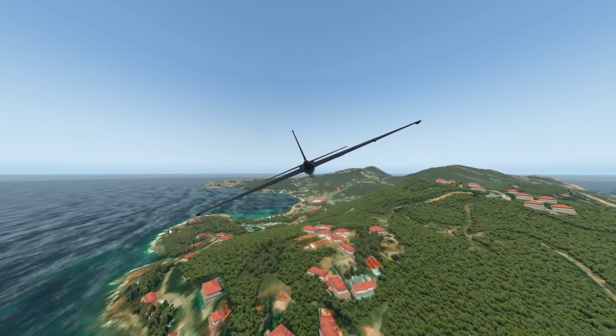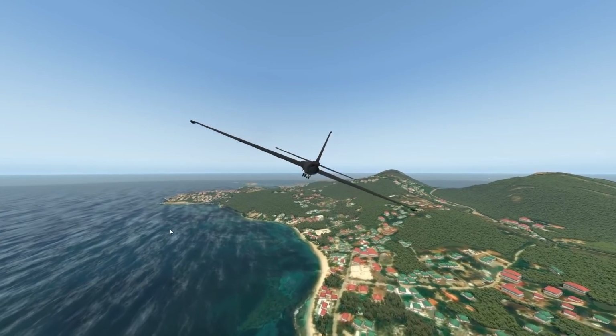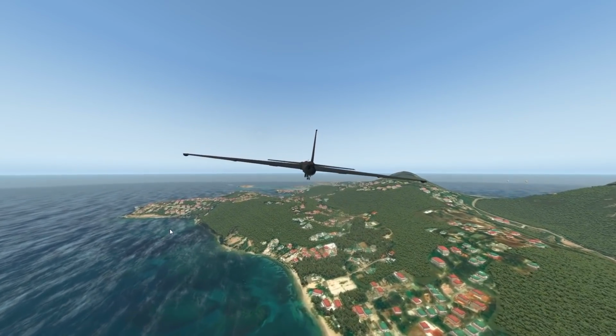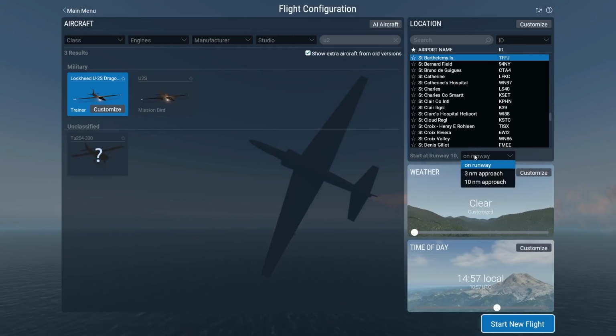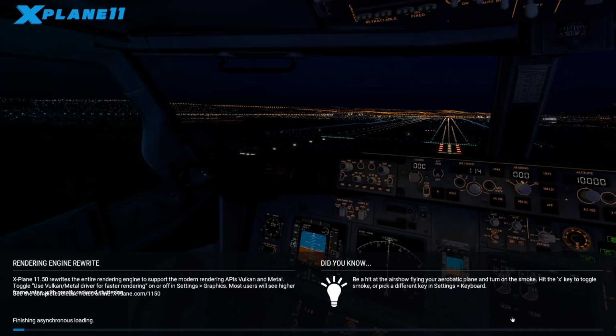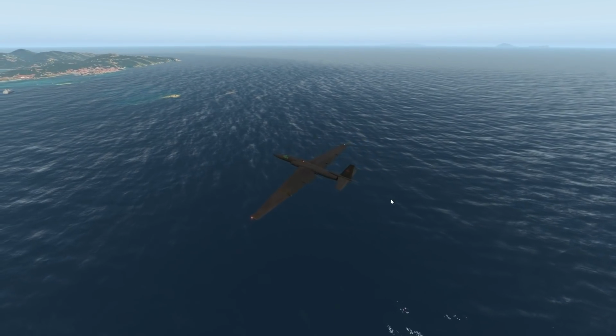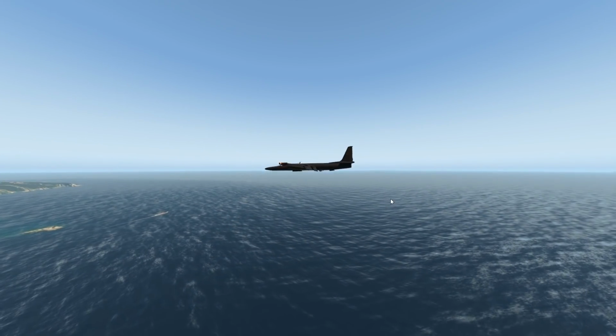The handling, especially on the takeoff and on the landing, is very bad down here on the ground, because this plane is not particularly fast, obviously. So let's perhaps do a landing here at St. Bartholomew, again the hardest airport to fly, especially to land. So again, in the hardest plane to land. Let's go. Get the landing gear down.